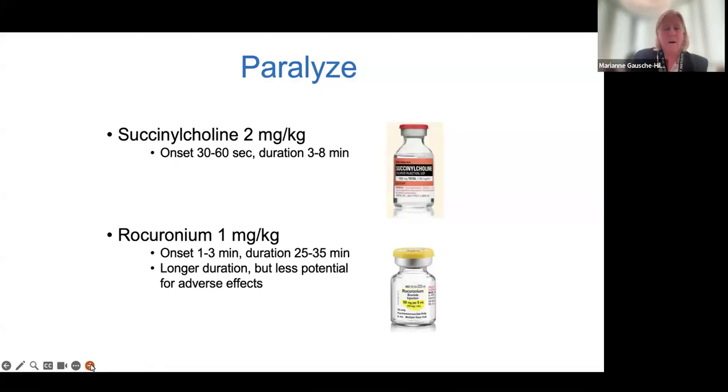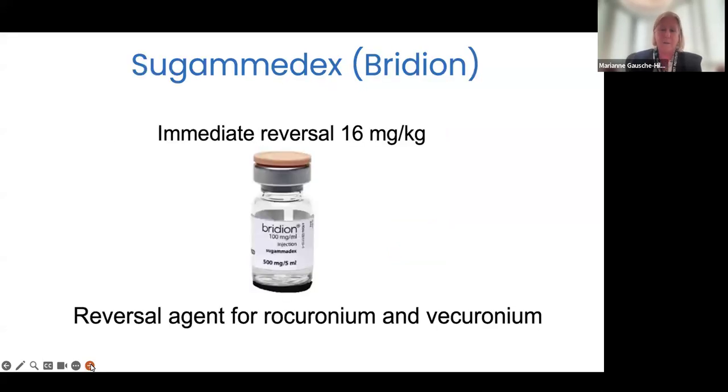Succinylcholine or rock? All patients can get rock. It's very unusual to have any issues with rock. It's easy to remember, 1 per kilo. And now that we have a reversal agent, it really helps. Now, succinylcholine, you notice that's kind of a high dose, but I use 2 because the kids metabolize it rapidly. Any child with any muscular dystrophy, cerebral palsy, etc., you would not use succinylcholine. So if you needed 1, I would do rock, but you need to also have Bridion available because rock lasts way longer than succinylcholine. Immediate reversal is high dose, 16 mg per kg.